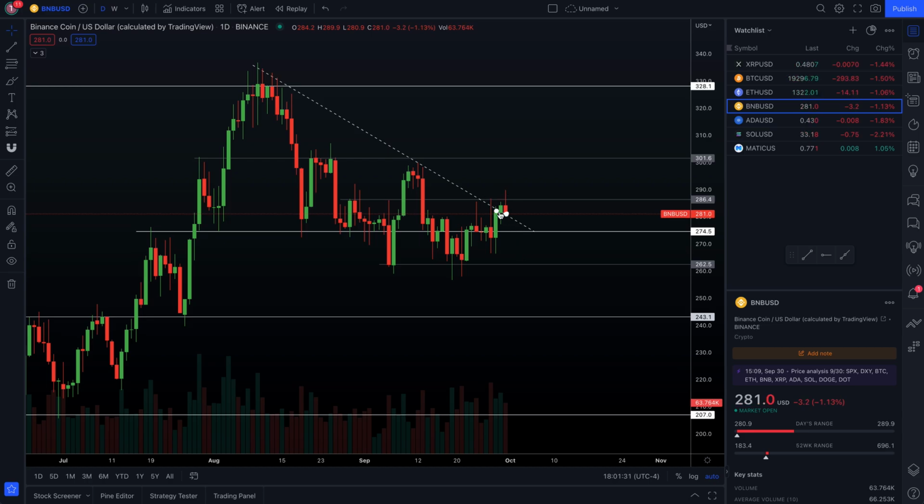So that to me seems like a fake breakout, which aligns perfectly with what we've been seeing in Bitcoin and Ethereum as well. So I would not be bullish here inside of Binance Coin.